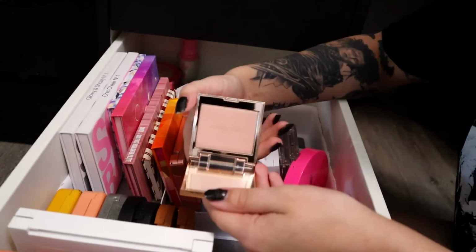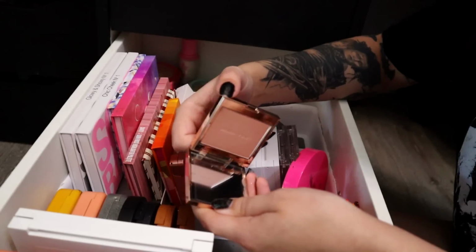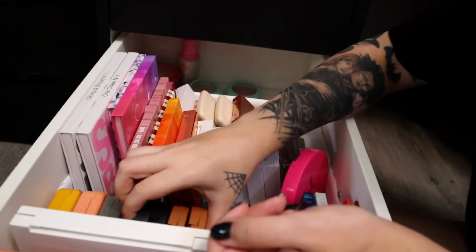I'm gonna declutter this Laura Mercier highlighter because it looked lighter online. Like, it looks light in certain lights, then it hits certain places, and it's a little darker. This is the Rose Glow, so I'll declutter that one.